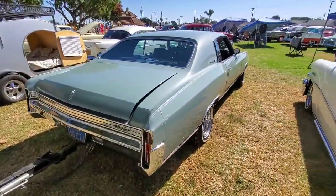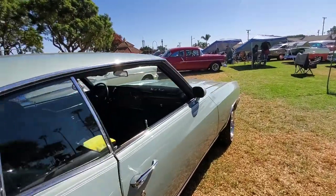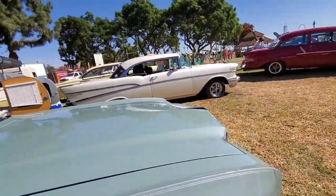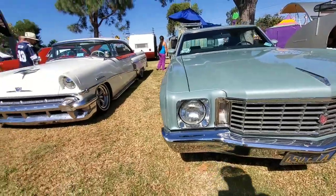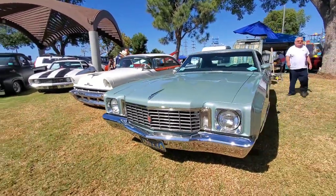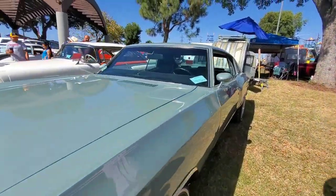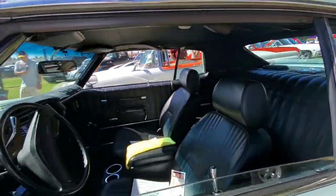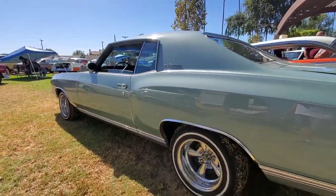Of course, my most favorite Monte Carlo. The Astro Supremes. Skinny whites, both cars, the Montclair and the Monte Carlo. Yeah. My favorite, I just love this green, it pops. Yeah, it's nice. Look at that.